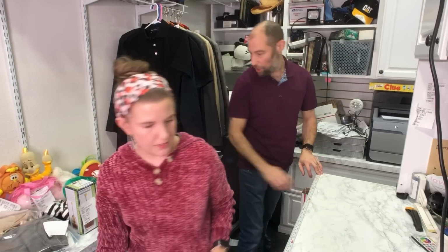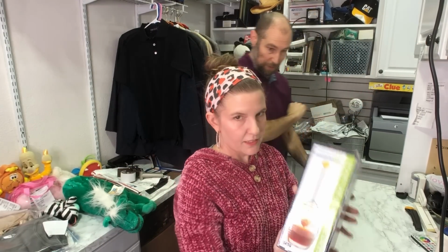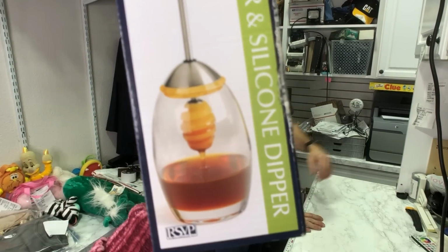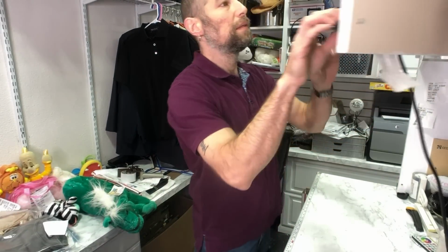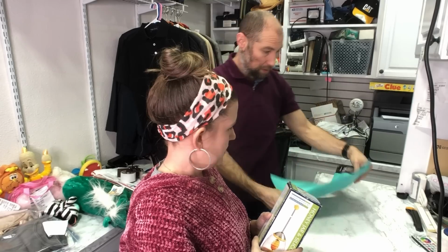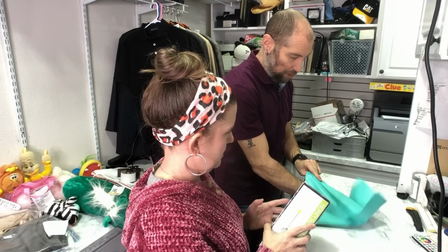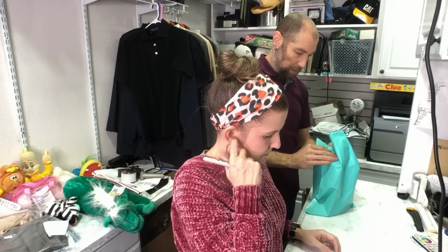Next up, the honey jar. I love honey. This is a thing where you can put your honey in it. What do you want, a box in a bag? It's not very heavy. I think it's going to be first class. Yeah, it's definitely first class. Love that it's already in a box. I think that'll fit in one of these.